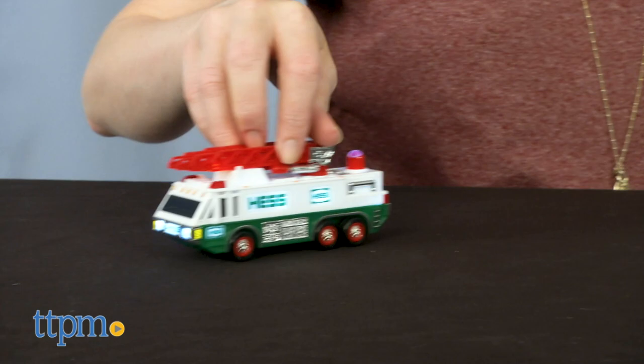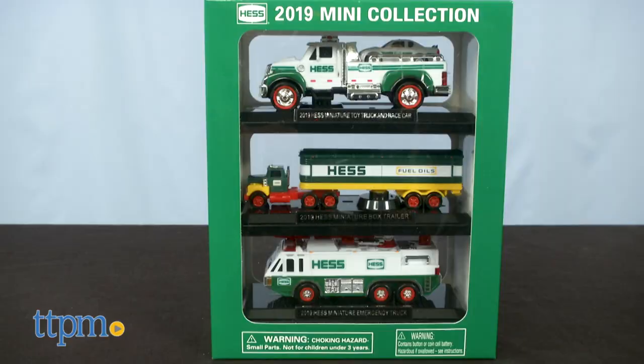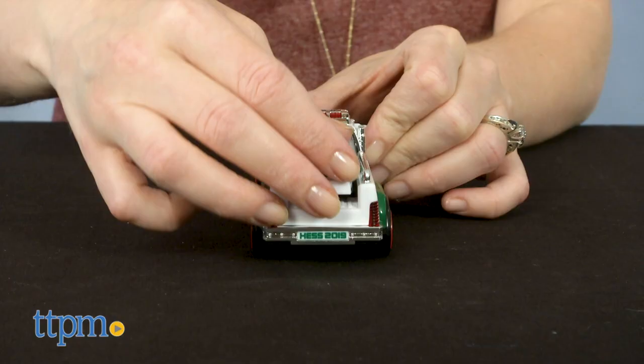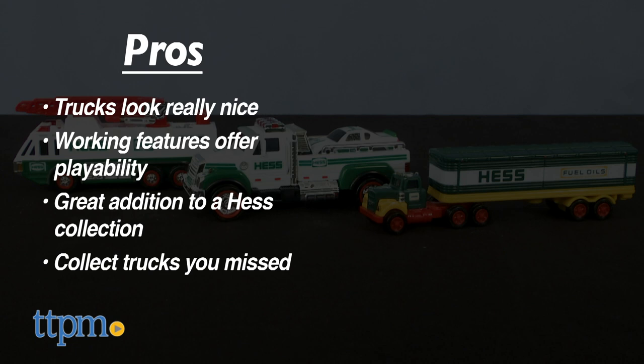If you're a fan of the holiday Hess toys, here's why this set of mini versions will be a great addition to your collection. The pros are that the trucks look really nice, especially displayed in package, but their working features offer playability, so you'll definitely want to take the trucks out and see what they can do. This makes a great addition to a Hess collection or a way to collect previous trucks you might have missed. I don't have any cons, so these get 4 stars.